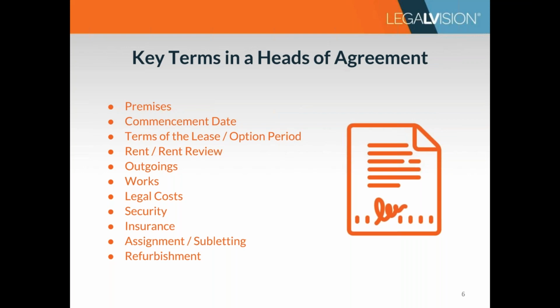And remember, before signing any heads of agreement, it is important that you check whether the document is binding or non-binding. You should also make sure all agreed information is included, because if you try to enforce something that slipped through the cracks in the heads of agreement afterwards, you may face a difficult battle.